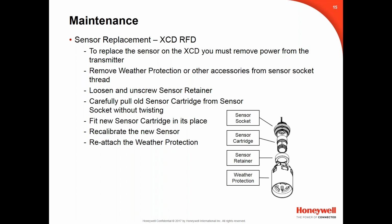So on this, you will remove the weather protection and the sensor retainer, and you'll pull the cartridge. And likewise, if you have the sense point flammable detector, you'll be able to pull that sensing element out and replace it. Otherwise, you just have to replace the cartridge here.